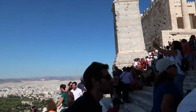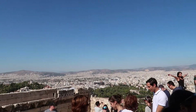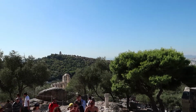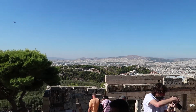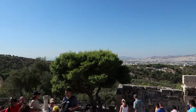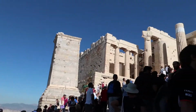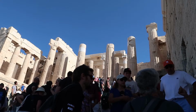Look at that. Man, that is amazing. There's a little temple over there. See that? Which we probably won't even go to, but this is amazing. We're not at the Parthenon yet. This is not the very top. We're just right in the beginning, so that's the entrance. But what we're gonna do is walk up some more and see what's up there.